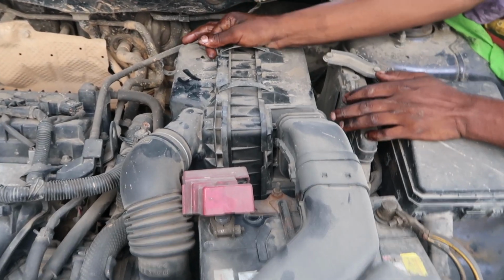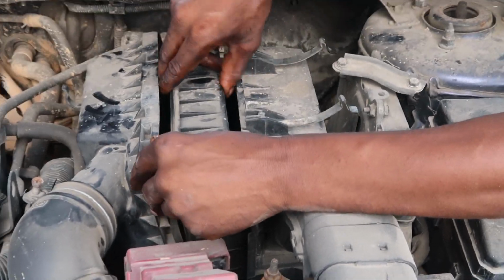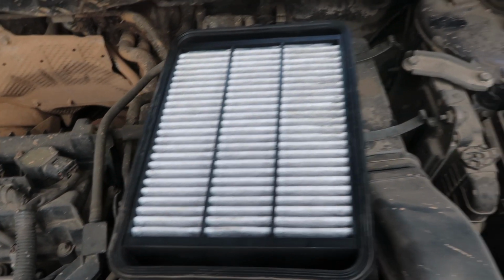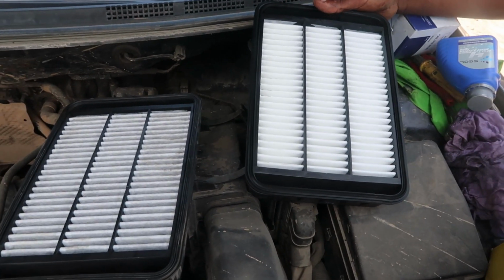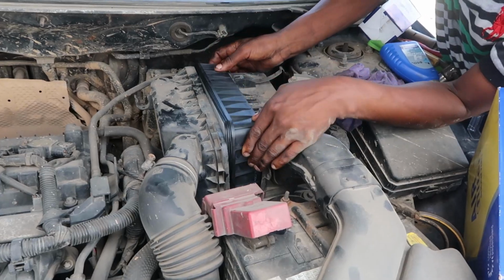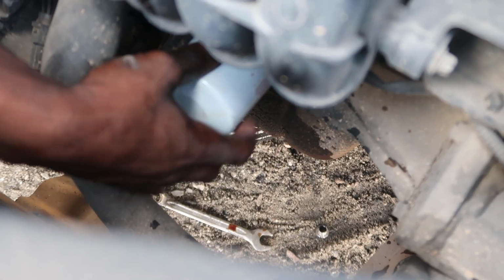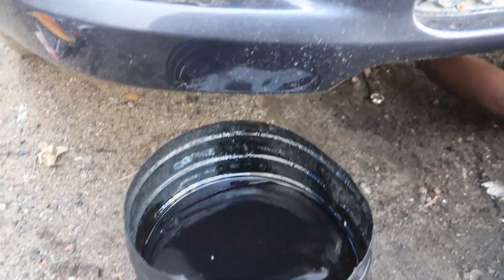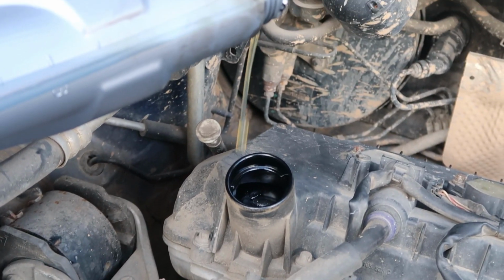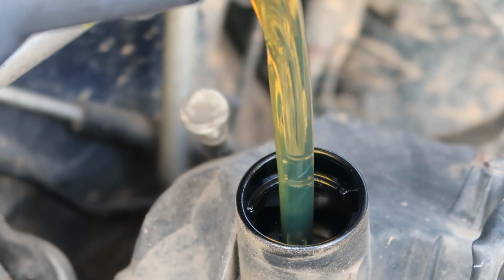Now we are changing the air filter. That's the old one. This is the old air filter, and this is the new one. Much cleaner. This is the new one. Changing the oil filter. This is the dirty oil. Just take a look at that color, yellowish. That's clean oil.